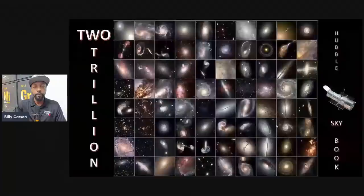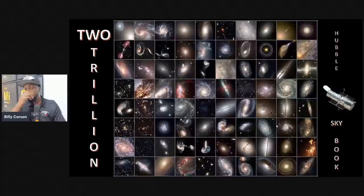So this is the 2 trillion Hubble sky book. The Hubble telescope looked at this one dot in the sky, and when it zoomed into the one tiny dot, it found 2 trillion galaxies. 2 trillion galaxies in an area the size of the tip of a pen. And what does that tell you guys? The tip of the iceberg, man.